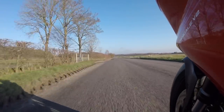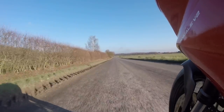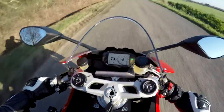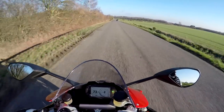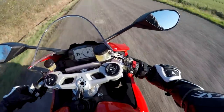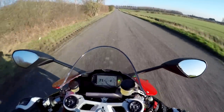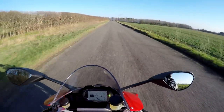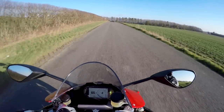Yeah, she's not slow, and I'm only revving it to about 6,000 RPM. Definitely quick enough. Even up to 6,000 RPM, it just feels nice, feels comfortable. I don't know how they've done it compared to my 959. Definitely more comfortable.